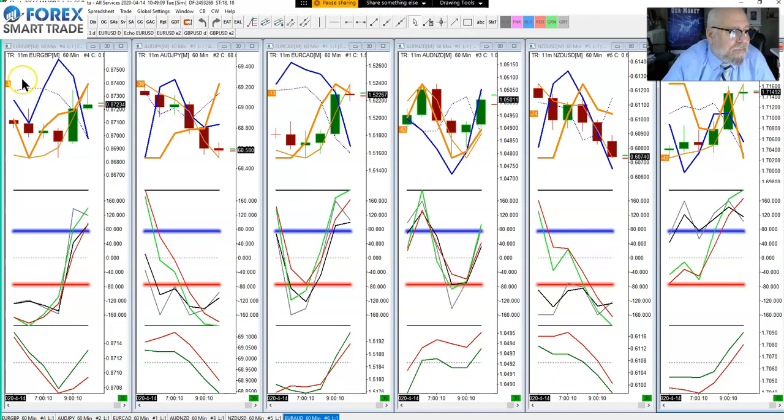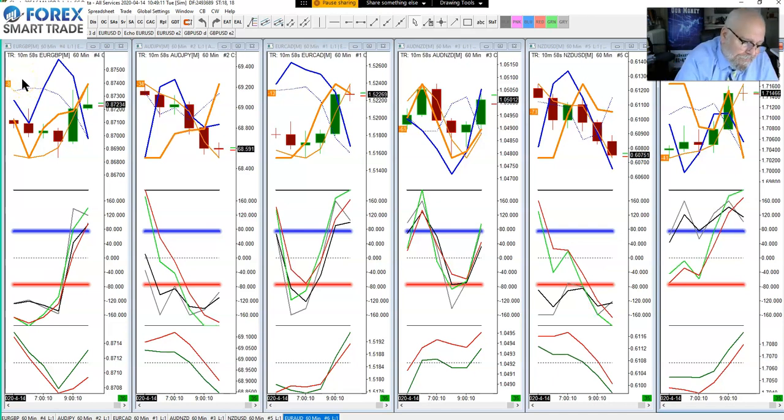Minus 8 on the euro pound. And all 4 lines are above the overbought line. So that is a candidate. So euro pound, that is a sell.